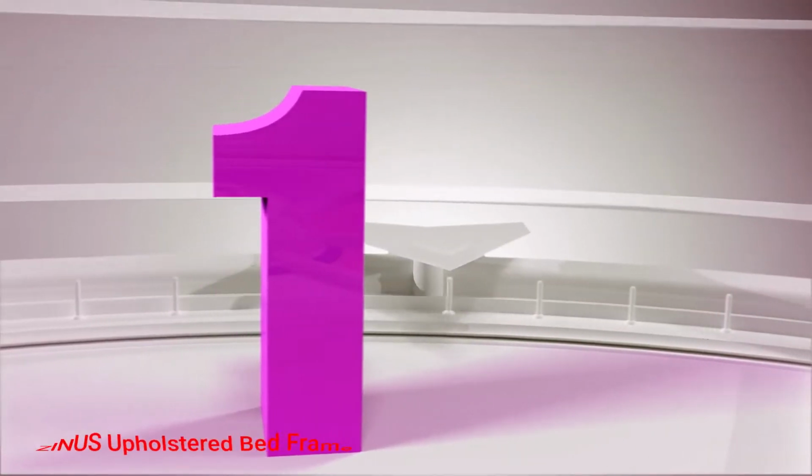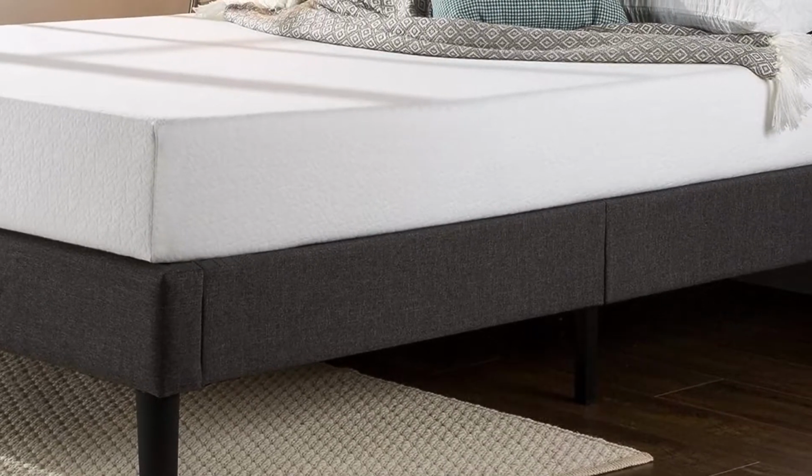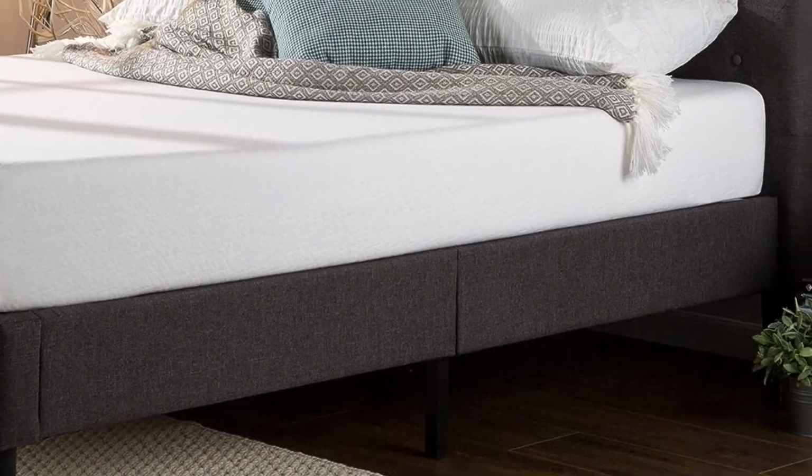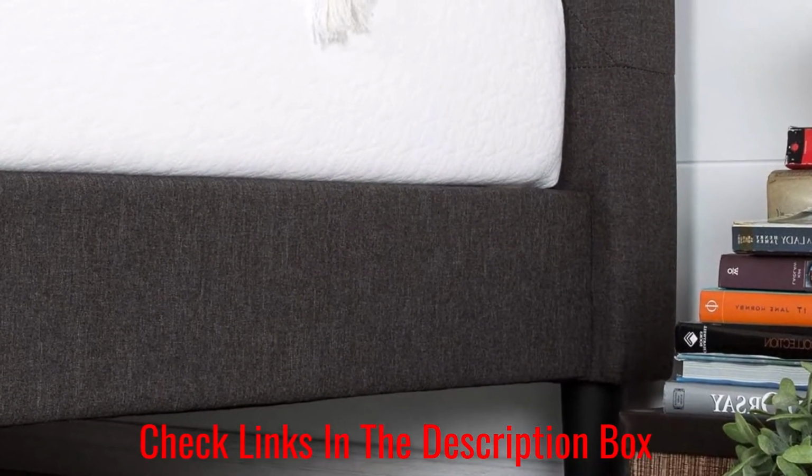Number 1. Zenus Upholstered Bed Frame. The Zenus Cellini Upholstered Platform Bed Frame is an attractive and practical choice for furnishing a bedroom. Its luxurious diamond pattern stitching adds an elegant touch to the space. With a maximum weight capacity of 700 pounds, this bed frame is perfect for couples or families. The interior steel framework and dense foam padding provide a comfortable foundation for any mattress used with it. This bed frame is designed for convenience, as no box spring is needed.